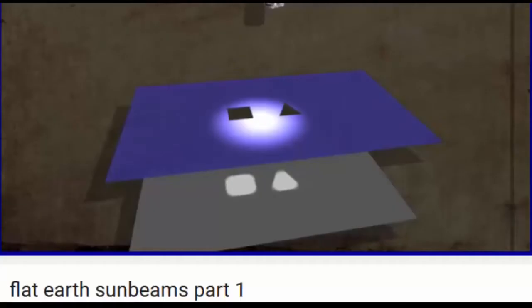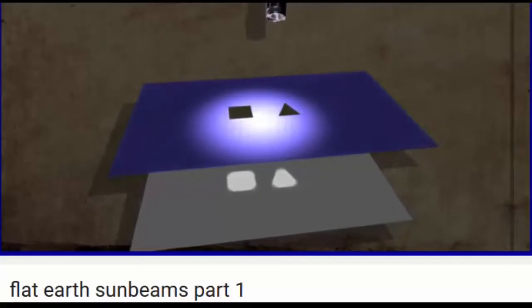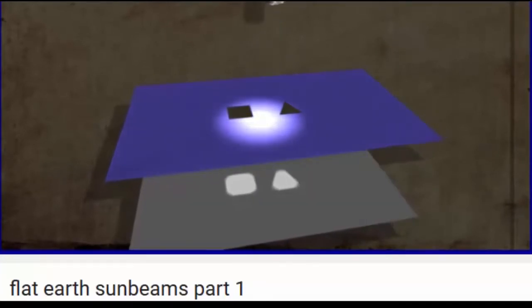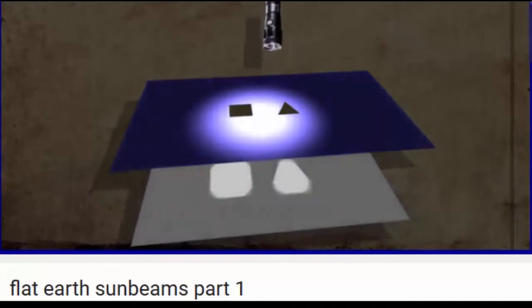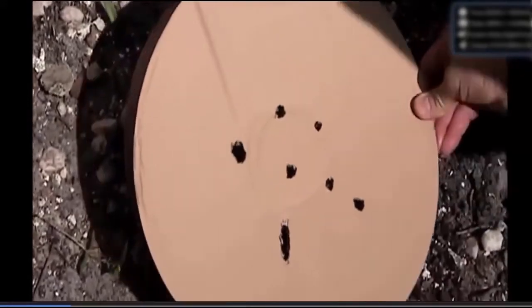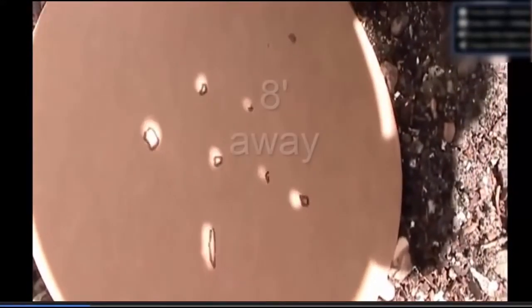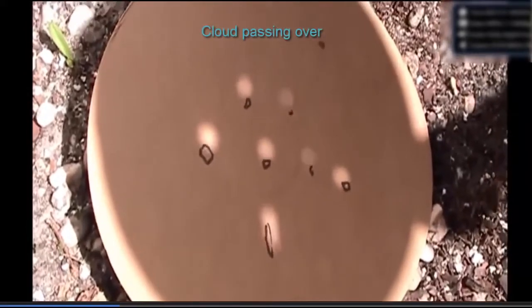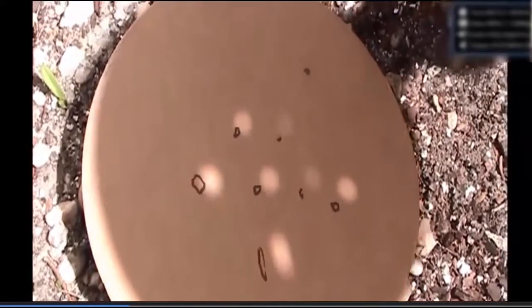I watched a video from my perspective. His video is called Flat Earth Sunbeams Part 1. I was outside and I go, man, let me try that. And I just kind of ran in, I grabbed some cardboard, I cut some holes in it, and I wanted to see how the sun reacts coming through. So here I am, raising it high over my head, so I'm about 8 feet away from this, and the light doesn't diverge or spread out. It doesn't splay out like we see the crepuscular rays.